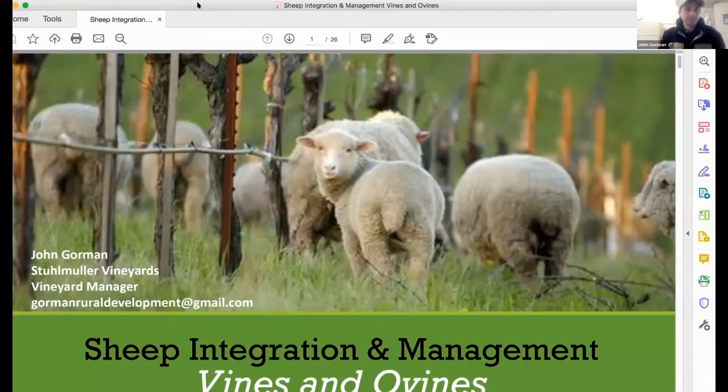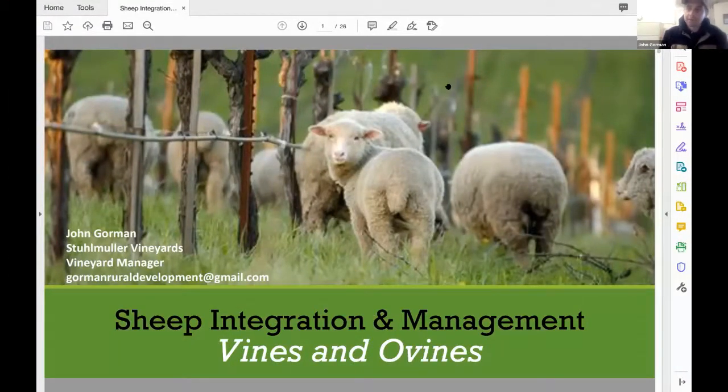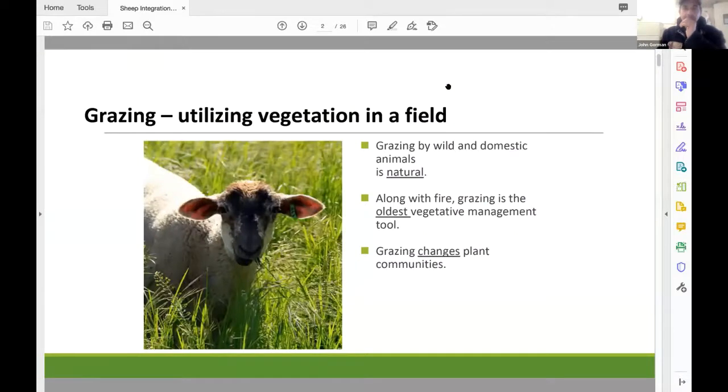So the presentation today is integrating sheep into vineyards and how to manage that successfully. I'll begin there. There's a bunch of different stuff to cover today, so we'll just get started. As everyone knows, grazing is done both domestically and in the wild by all sorts of ruminants, but sheep have been used along with fire as the oldest vegetative management tool known to man. So it has some historical basis.